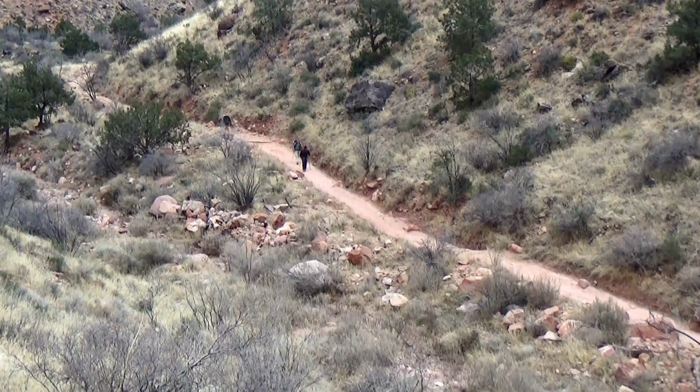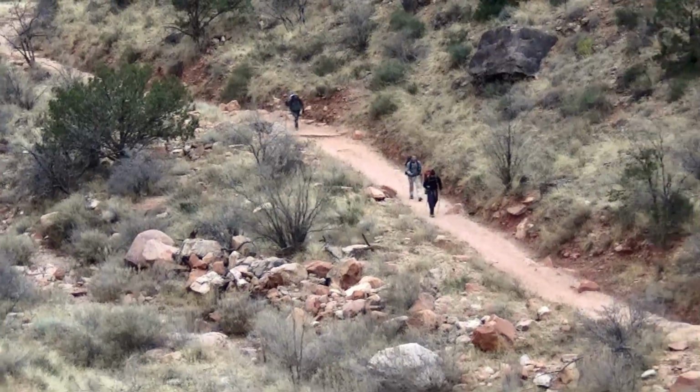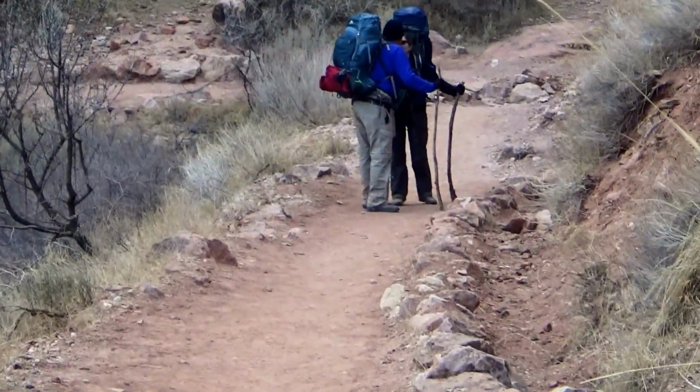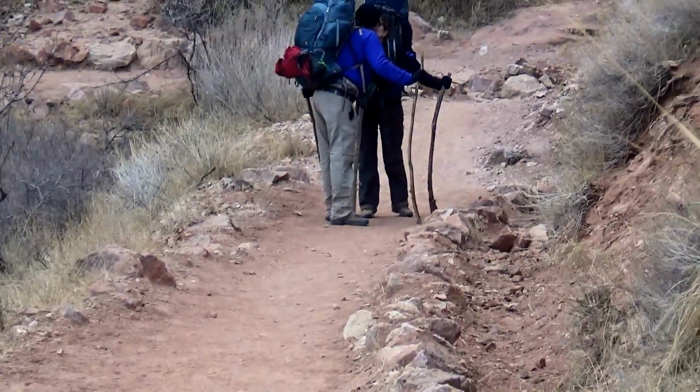Here they are. My heart is racing today. There's a lot of people on the trail using their found hiking sticks, which I love.